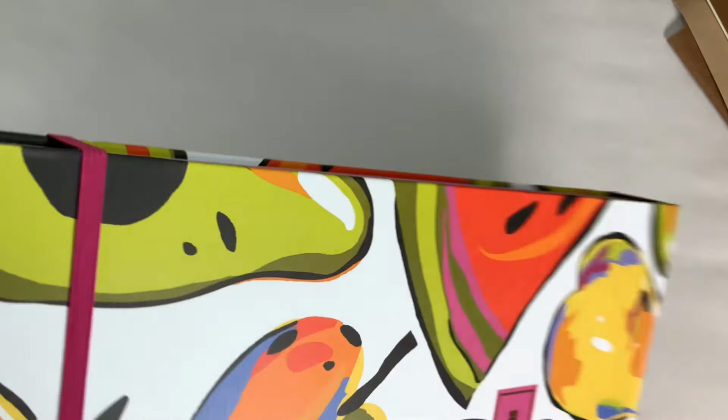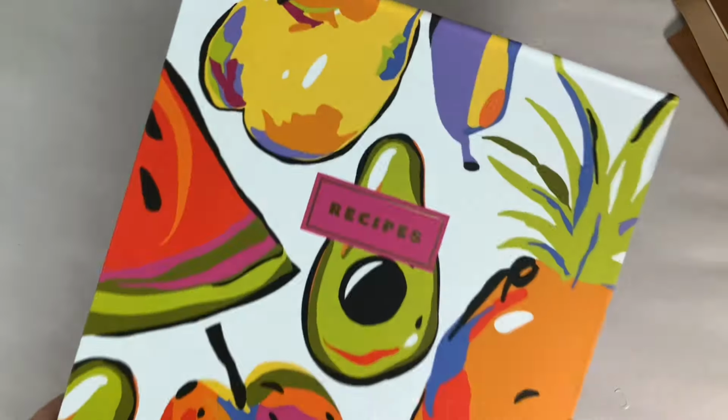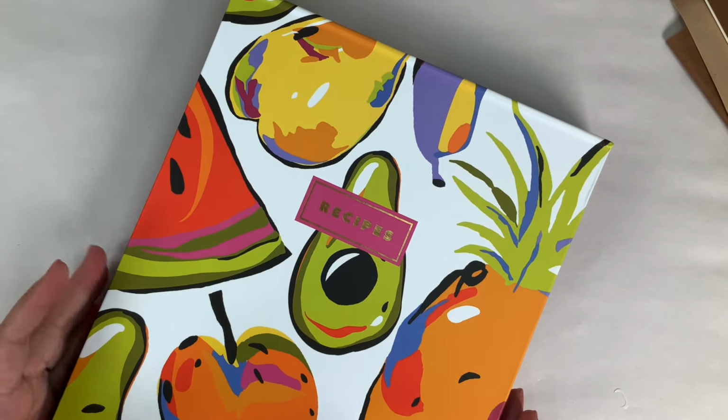Now, I don't know if I like the pre-made one as well as I would like a DIY one, but I do think it's pretty, and I like that it came with everything, and that it sparked the idea. But that's my share of the recipe binder from Target and Tabitha Brown.